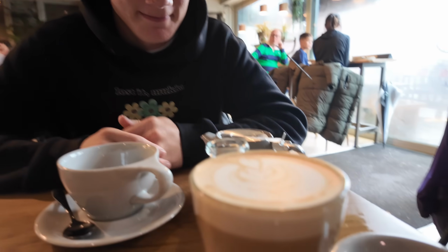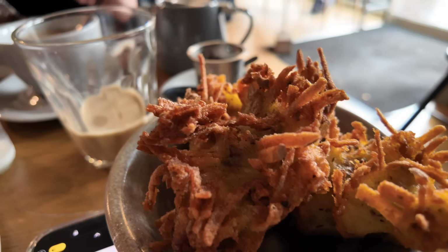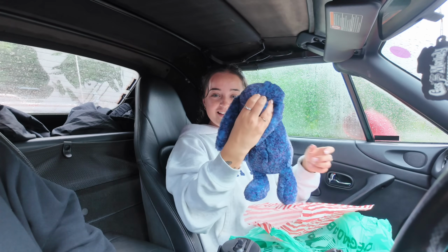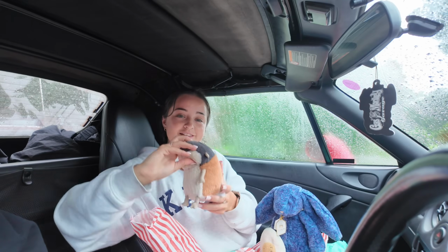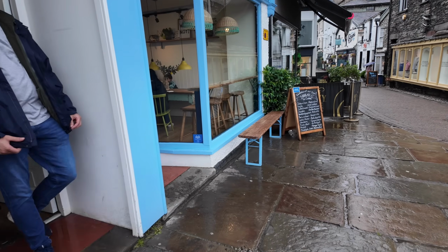Amy got a latte, I got a cup of tea, and then we also got some amazing looking food as well. Amy got some sweet French toast and hash browns, and I got some banana bread. After our lunch, Amy then bought some jelly cats, which she was rather chuffed about, and then we made our way to Bowness on Windermere, which was just a wee bit further down.